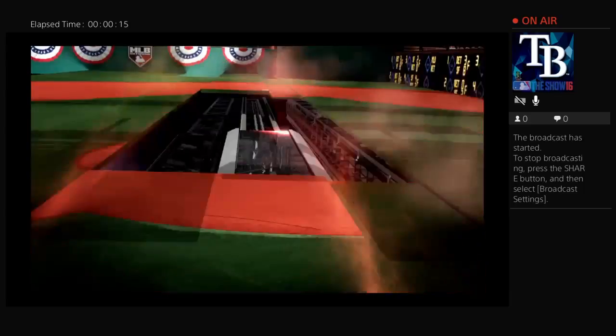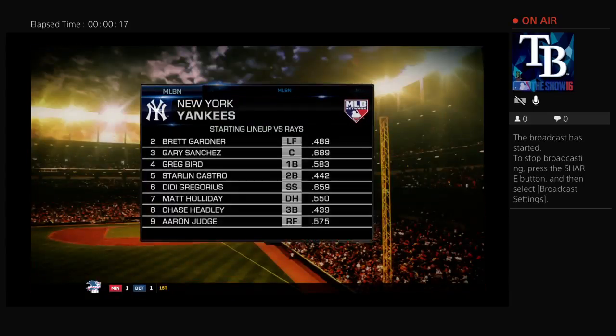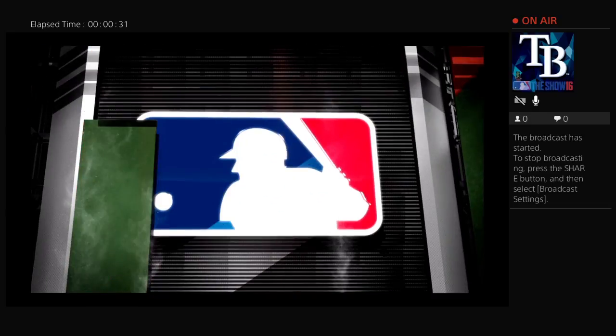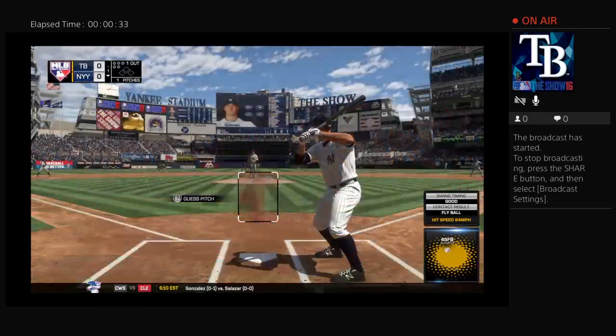A moment now from Yankee Stadium to take a look at Joe Girardi's starting lineup. Harold, what's the key to continuing the winning streak? Matt, this lineup has been on fire. Everybody's hitting from top to bottom. I don't know how you get them out right now. If you roll the ball up there, they'll probably golf it out of the ballpark. They've been that hot. Here's Brett Gardner now.